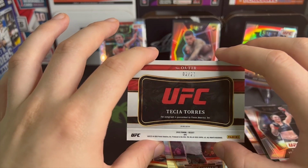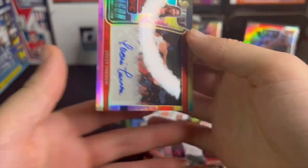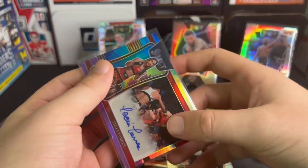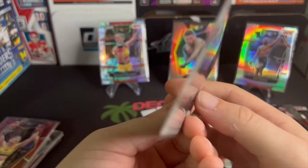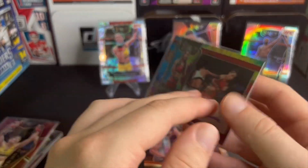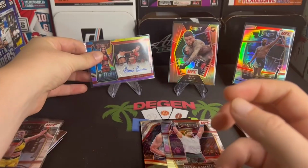Actually, is she your champion? I don't even know. No, she's not the champion. I forget. Who is the champion? I honestly forget who is even the champion. Who just beat Rose? It was not Tisha Torres. But an auto to 25. You know, not the auto I'm looking for, but it's an auto to 25. Put that up there.